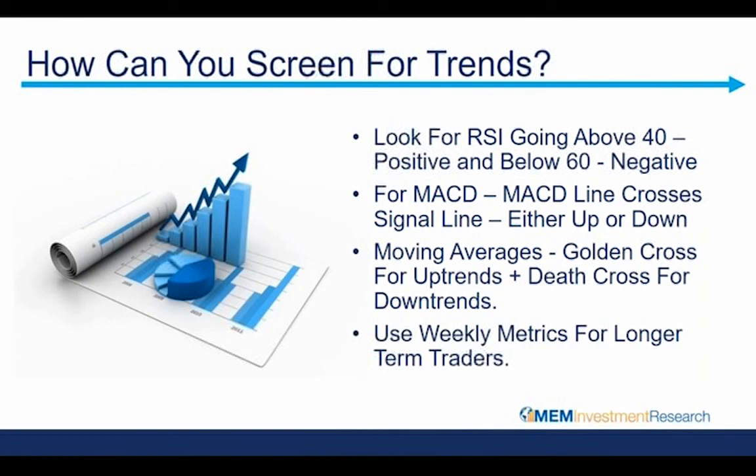And then weekly metrics is going to be for longer term, and by that, weekly charts.